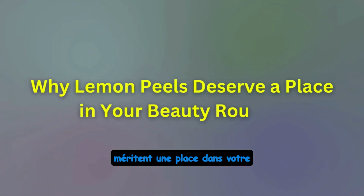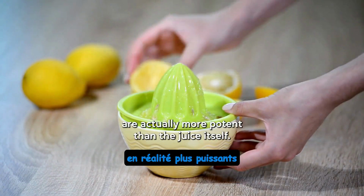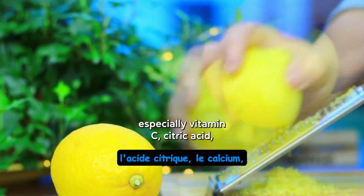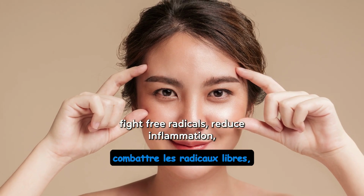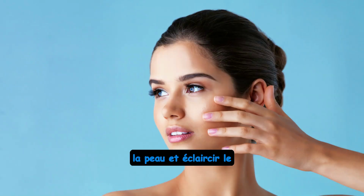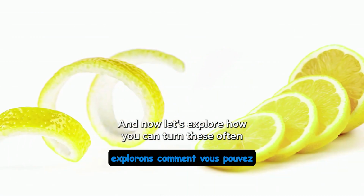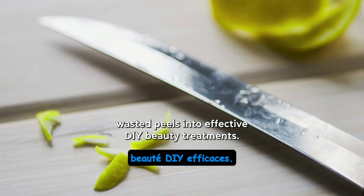Why lemon peels deserve a place in your beauty routine. Most of us squeeze out the juice and toss the rest. But lemon peels are actually more potent than the juice itself. They contain 5 to 10 times more vitamins than the lemon juice, especially vitamin C, citric acid, calcium, potassium, and flavonoids. These nutrients help fight free radicals, reduce inflammation, exfoliate dead skin cells, and brighten the complexion. Even better, they're antibacterial and antifungal, making them an excellent natural remedy for acne-prone skin. And now, let's explore how you can turn these often wasted peels into effective DIY beauty treatments.